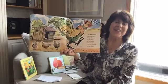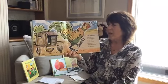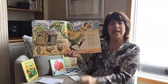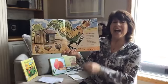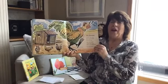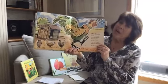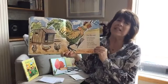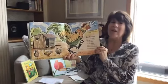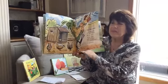Old MacDonald had a farm, E-I-E-I-O. And on the farm he had a rooster, E-I-E-I-O. With a cock-a-doodle here and a cock-a-doodle there. Here a cockle, there a cockle, everywhere a cockle, cockle. Old MacDonald had a farm, E-I-E-I-O. Remember the next one?